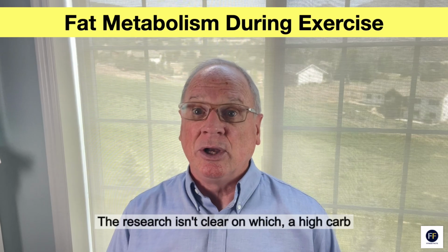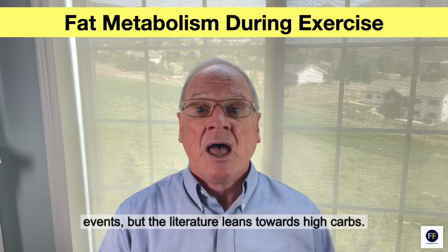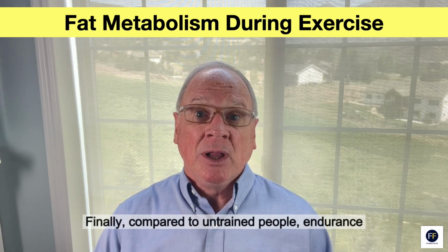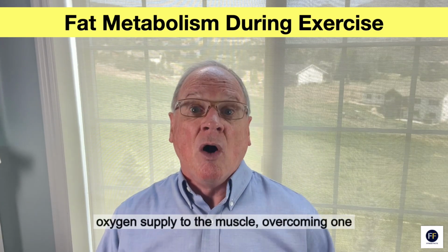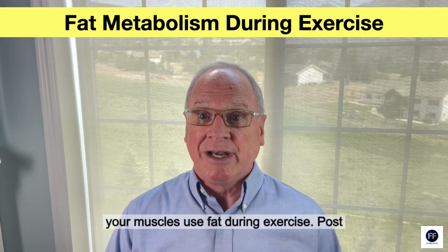The research isn't clear on which, a high-carb or high-fat diet, is best for improving endurance events, but the literature leans towards high carbs. Finally, compared to untrained people, endurance-trained people burn more fat during exercise, in part because training increases oxygen supply to the muscle, overcoming one of the limits of fat metabolism. So that's how your muscles use fat during exercise.